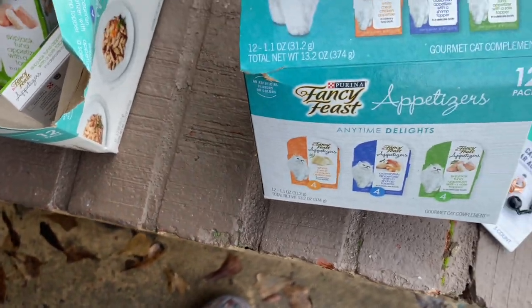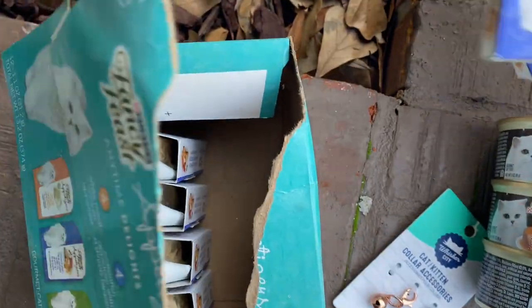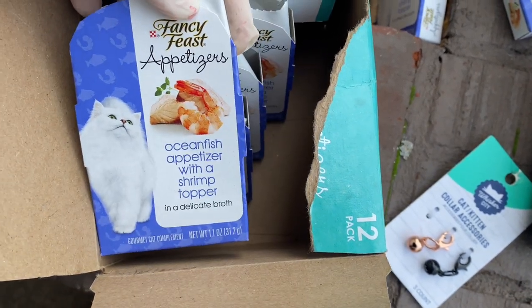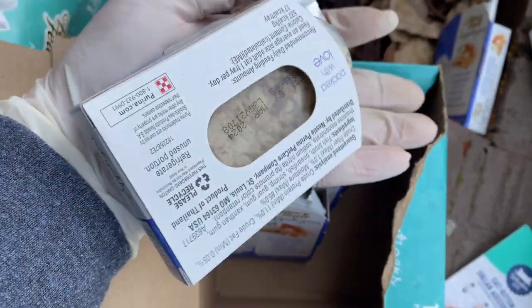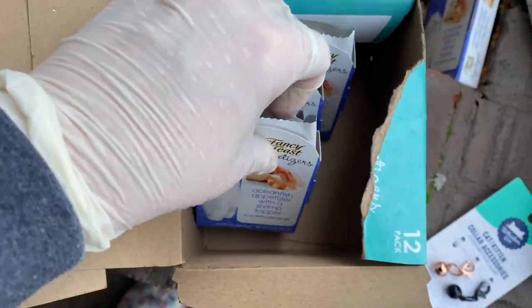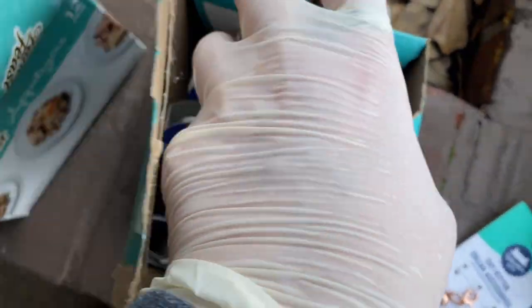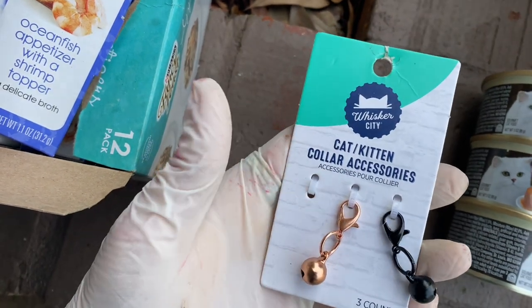Another Fancy Feast. We have 1, 2, 3, 4, 5, 6, 7, 8 ocean fish appetizer with a shrimp topper in a delicate broth. Again, fancy. And it's March 2024, and for all of you that's fixing to say no, these do not need to be refrigerated. This is not refrigerated cat food, so that's not why they threw them out. Everything is good with best buy dates. Found these in the dumpster as well.